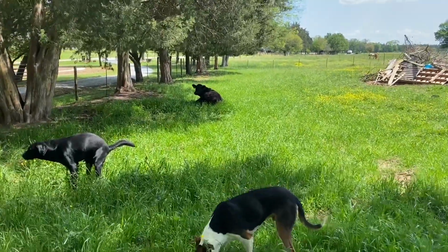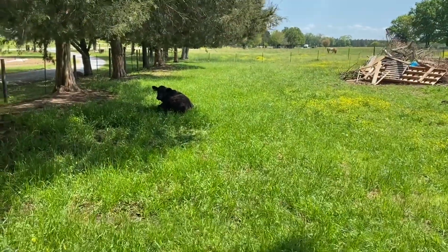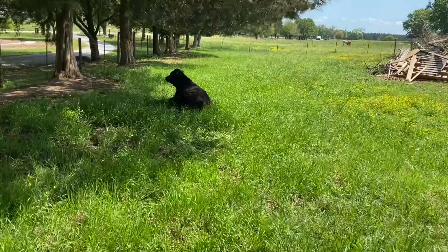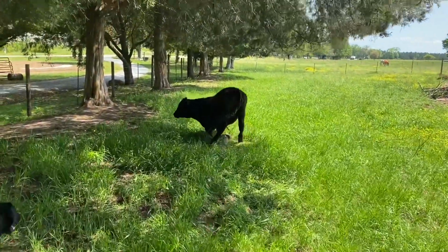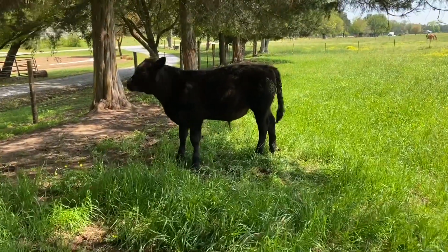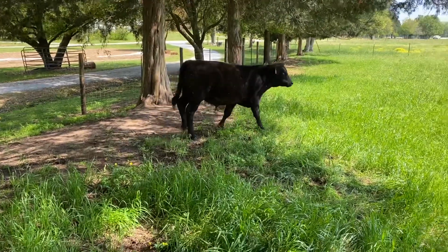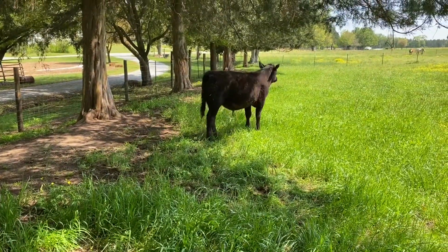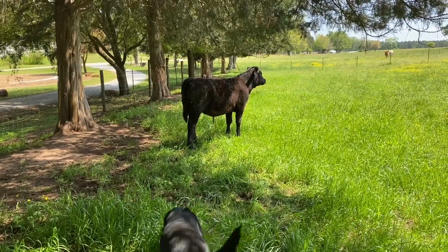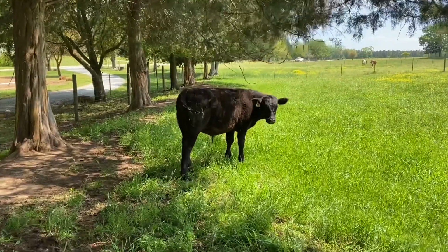He's laying under the shade tree. Excuse Rivers, but he's pretty calm. He's no pet or anything like that. I'm sure he'll get a little calmer as time goes by. I don't know if he's ever been around dogs, but he's a good-looking guy. He weighed 520 pounds. So we've got a little bit with him, and hopefully, I'd say probably in about 7 months is how long he'll be here.